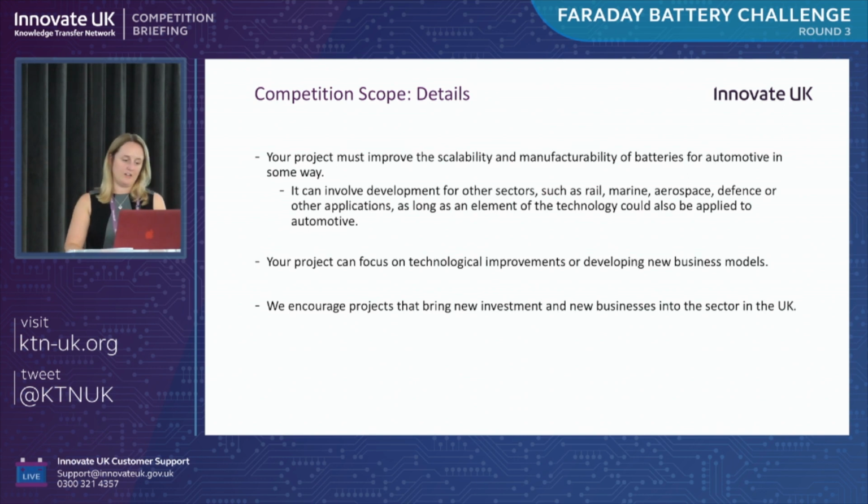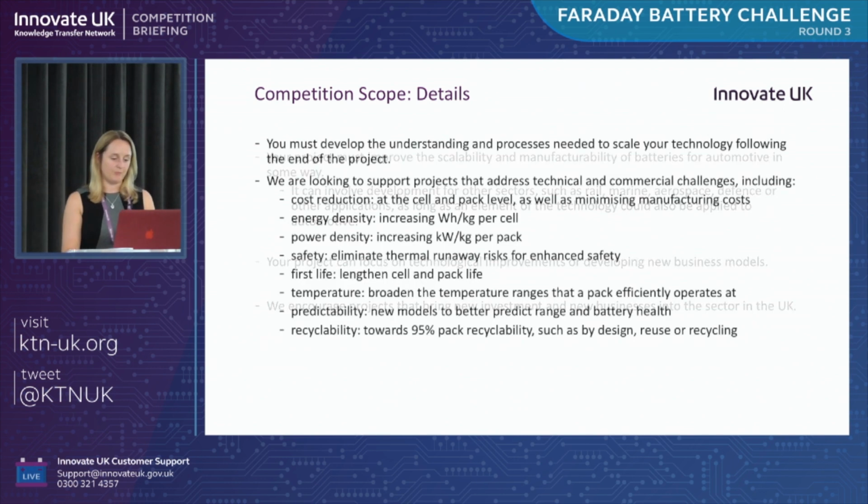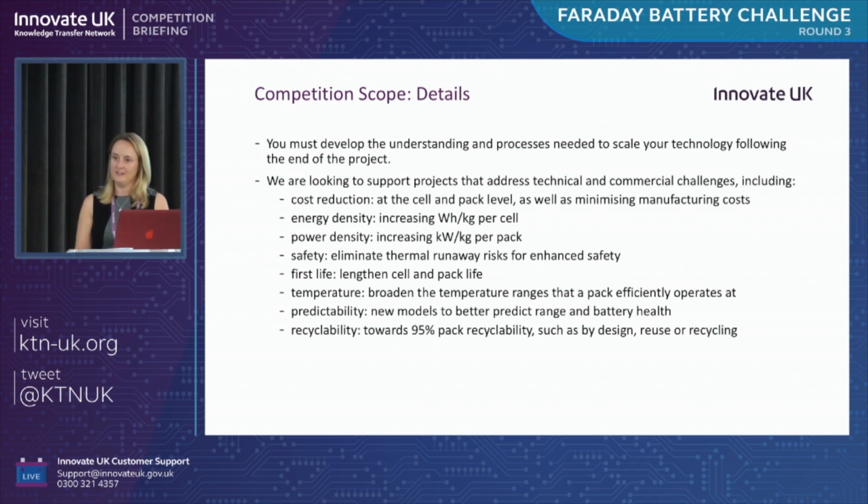So within the project, we're asking that you develop the understanding and processes needed to scale your technology following the end of the project. And we're looking to support projects addressing the technical and commercial challenges surrounding battery development. So this includes, obviously, the cost reduction, energy density improvements, power density improvements, addressing safety concerns, first life, broadening the temperature ranges, predictability, and recyclability.